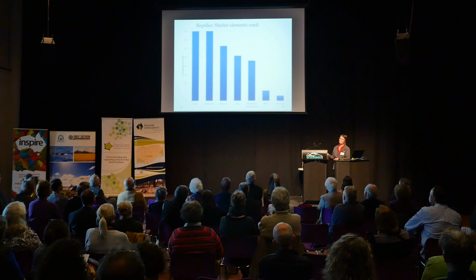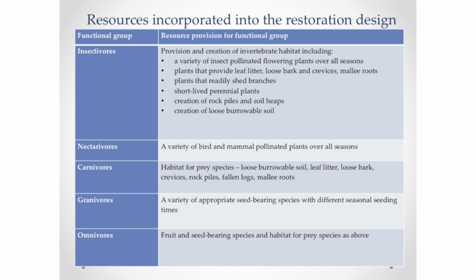So we did this for the mammals and the birds as well. And what I came up with was a simplified, probably more practical way of dealing with this, looking at all the different guilds, so insectivores, nectarivores, etc., and having a look at all the different elements that we would try and recreate in these areas we were restoring for as many species as possible that we could.